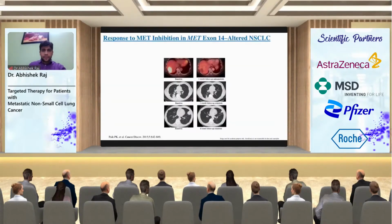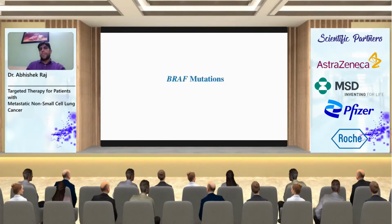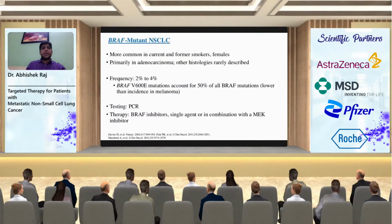This is the response to the therapy. So this is the most recent trial about capmatinib for MET exon 14 skipping mutation. This included various groups of patients, and the response rate was around 41% in patients who were previously treated, and there was one subgroup where 62% response rates were seen in treatment naive patients.